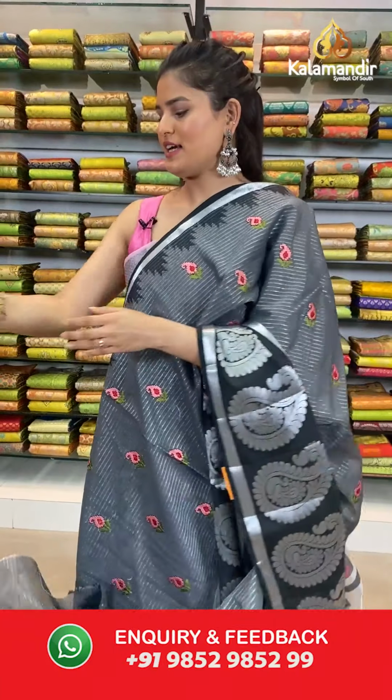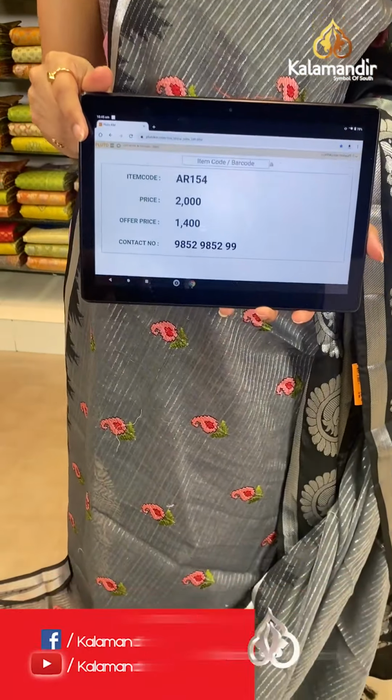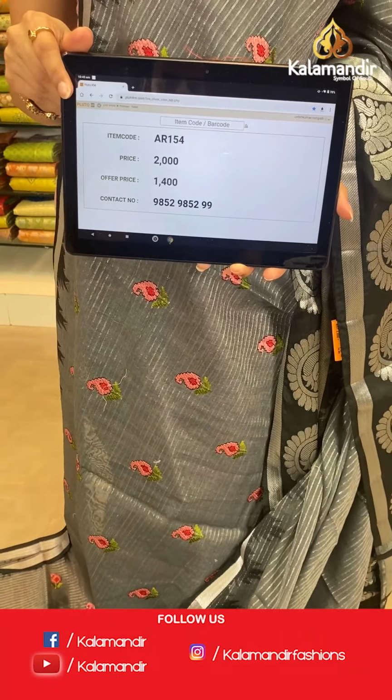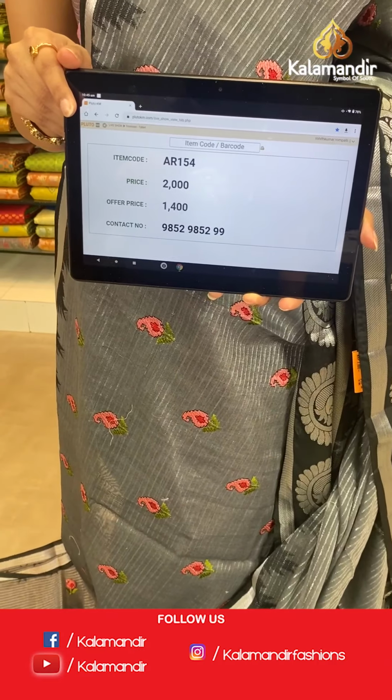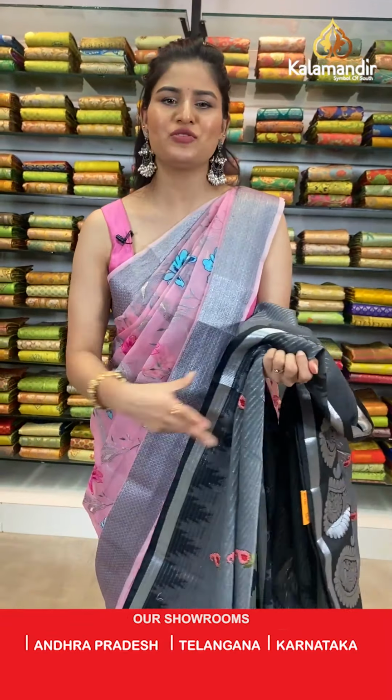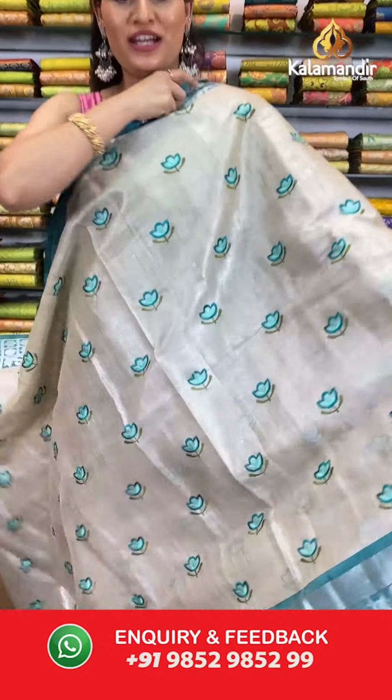Here are the pricing details. Saree code is AR154. Original price is 2000 rupees. Offer price only for today is 1400 rupees. To place an order, take a screenshot along with the saree code and send it to our WhatsApp number, which is 9852985299.